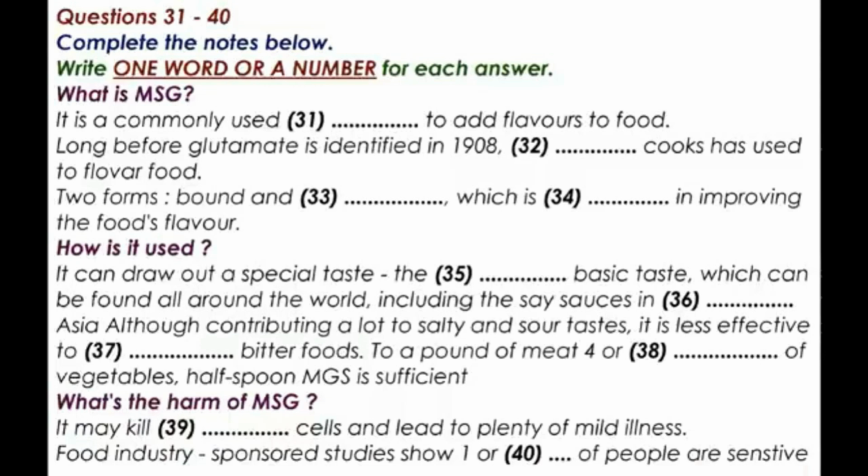MSG is a self-limiting substance. Once the proper amount is used, adding more contributes little to food flavour. Overuse of MSG, as with many other seasonings and spices, may cause some foods to have an undesirable taste. There is simply no substitute for wholesome, quality food and good cooking techniques. MSG makes good quality food taste better, but will not improve the flavour of poor quality food.